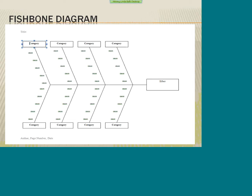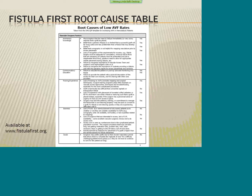So then you focus on those categories, and you pick one of those categories that you will actually try to change. And this is electronic, so you can actually go in there and click, and you can see that box is highlighted. You can name your own categories and put your own causes in. So this particular one that I'll email to you is very user-friendly. Now, for those of you on the fistulafirst.org website, there is a root cause analysis already done. You can see on the left-hand side, there are the categories, and then there's problems. And then there's some reasonable, the question is, can I change this problem?